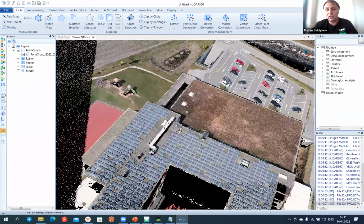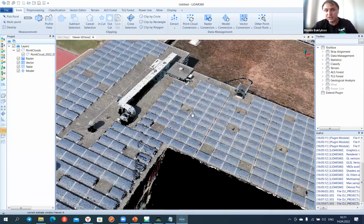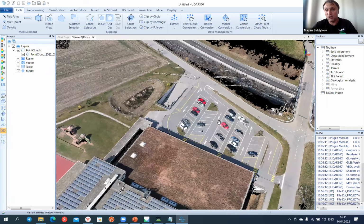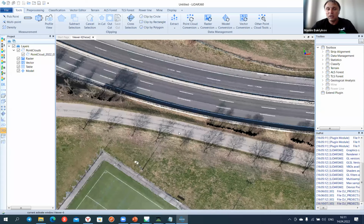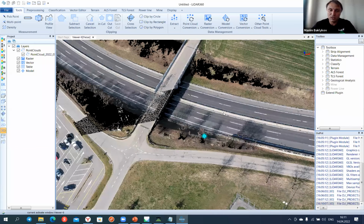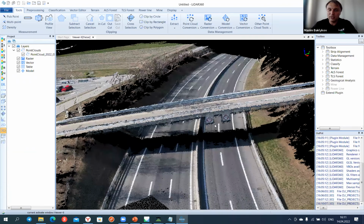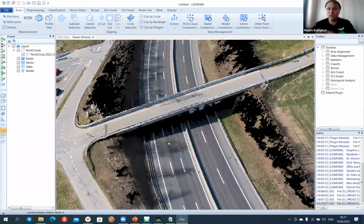And we reconstructed solar panels here. And let's check the accuracy of this. We have, of course, light poles here and all the trees. And we can precisely extract terrain here because all trees were reconstructed like separate objects. So it's very good. And here we can see road signs as well. So, and it was captured.